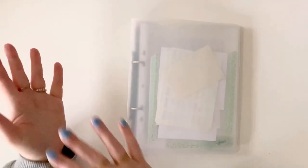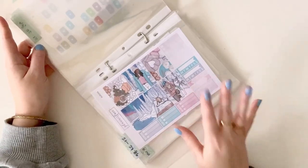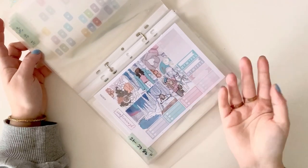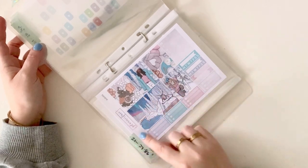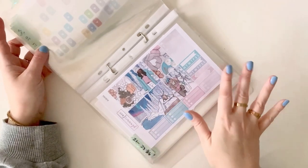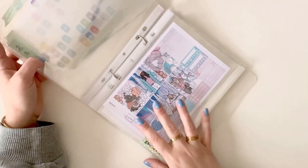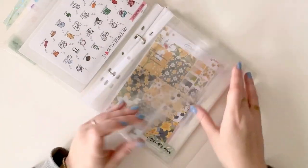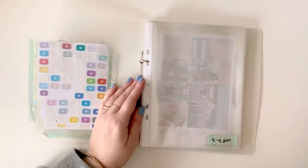I do allow myself to switch things out if I feel like it. For instance, I had planned to use quite a lot of these snow heavy kits in January and February. Till now the weather has been quite lovely in the Netherlands, so I did switch out some of my sticker kits from this sort of snow, winter, snowstorms, playing in the snow, etc, to more neutral ones, and I will show you which ones I picked. But then of course for after Valentine's Day there is a ton to be done, and I'm excited to do that in this video. For now, enough yapping.